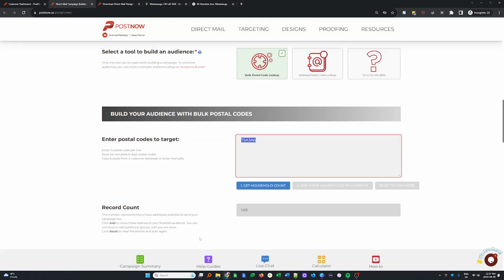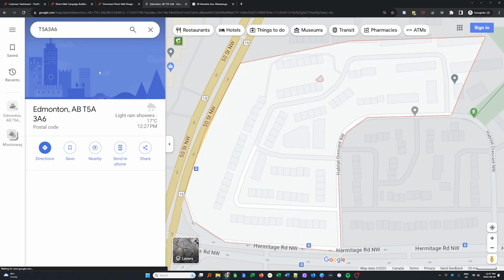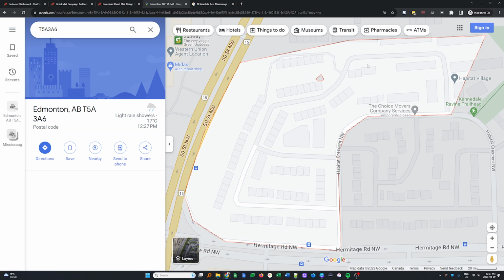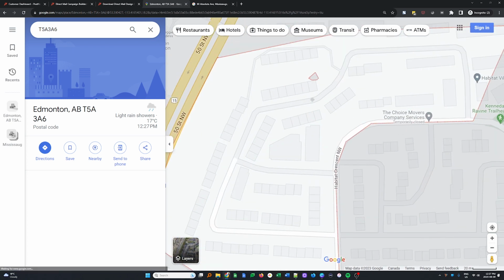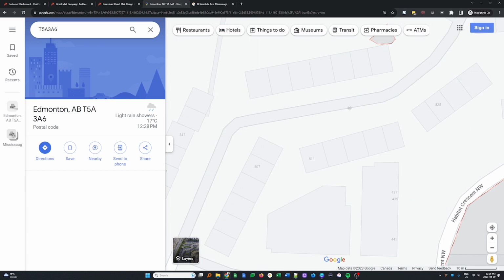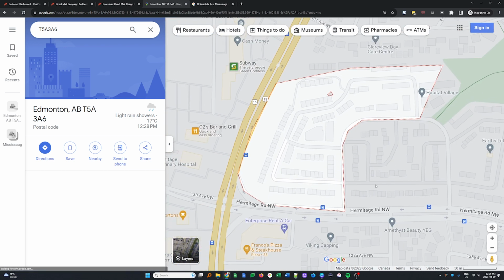Here it is. So this one alone has 149, and if I pop this into Google Maps, it's identifying that it looks like it's definitely some sort of a complex. If I scroll out here, I might be able to identify if this is still a good area where I can service these people, or I can make a judgment call and say, you know what, I actually don't want to target these ones. It's very low probability. It's just not the right fit, whatever the case may be.